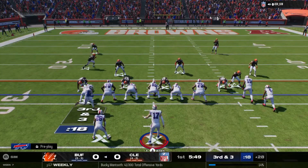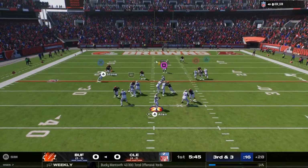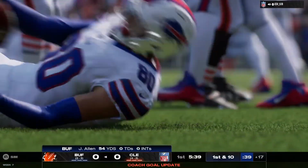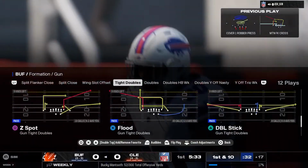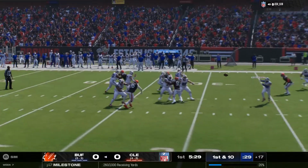They motion a receiver right. Allen on 3rd down. He'll get this complete. That's Anthony Schwartz. Pick up of 11 yards on that one. 1st down, Buffalo. And he's come out of the game on fire here, Mike, early. He's yet to throw an incompletion on this opening drive.